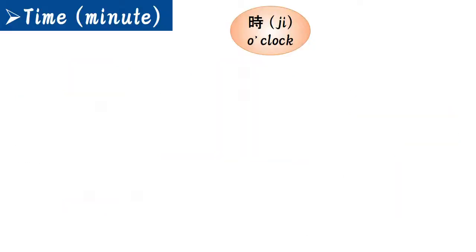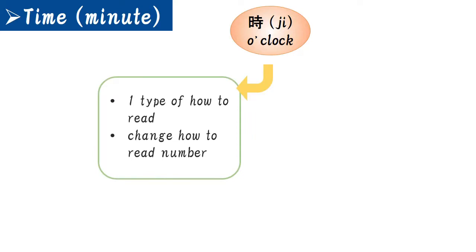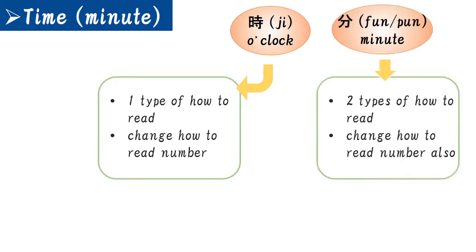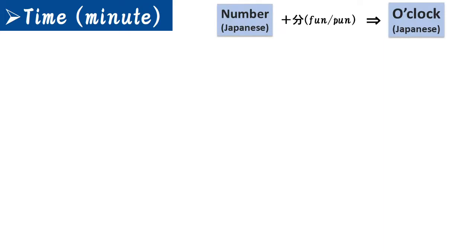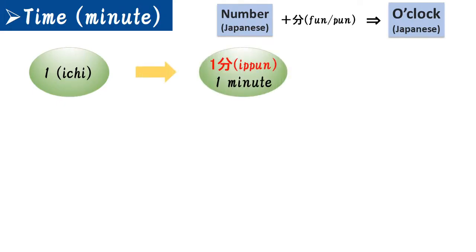Moving on to minutes. O'clock has only one way to read, right? But minutes has two ways to read, hun and pun. This makes you feel confused, and how to read some numbers also changes. So you need to remember which type to use, hun or pun, and how the form of the number changes. It's really complicated, but you can do it. To say a number of minutes, you need to add hun or pun after the Japanese number. 1 is 1, but 1 minute is 1分, not 1分.